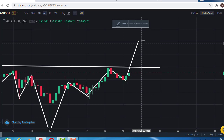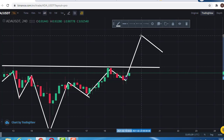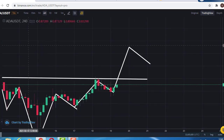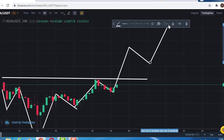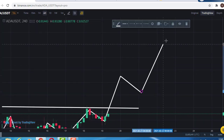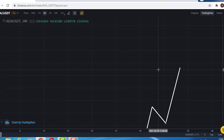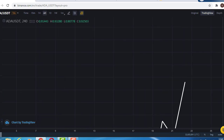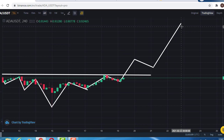So we're expecting the market to move up, and then we want to see another move that will retest the $1 level, that is, the $1 price equal to 1 Cardano. From there we want to see the market go right up to the first target. I want to see Cardano at 1.50. That's the next target of Cardano. Then it comes back down and retests a level around 1.25, and then it will go up again.